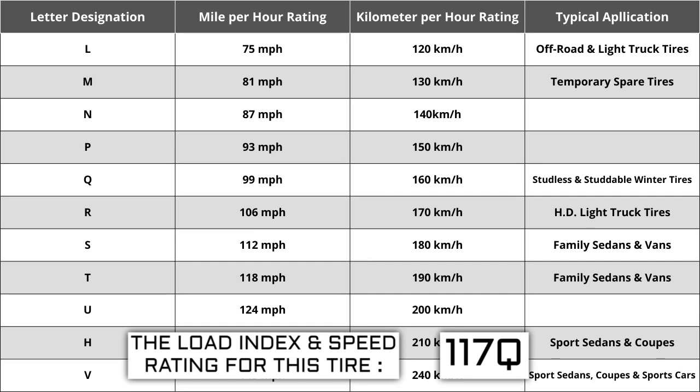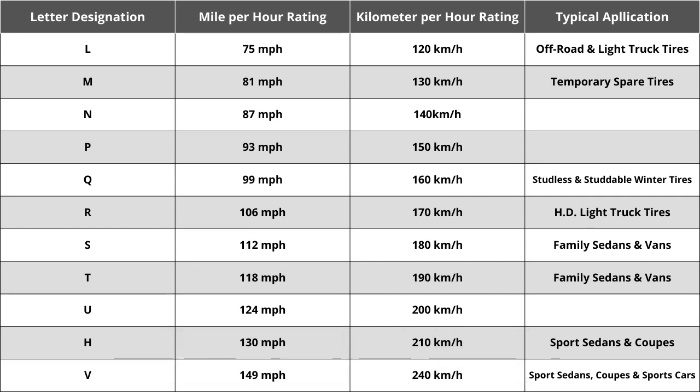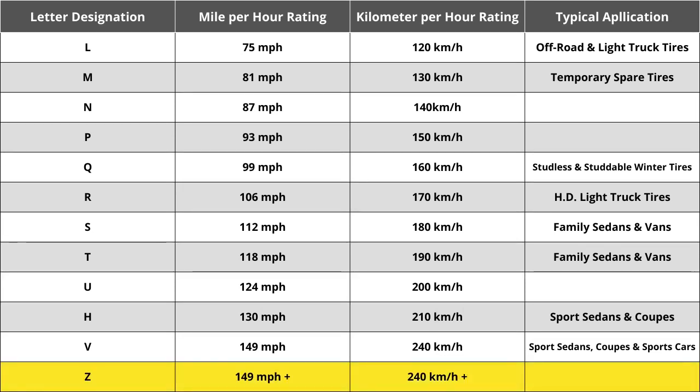High-performance racing tires speed rated 168 miles per hour or higher are marked ZR. Originally, tire speeds were just S, H, or V, S being the slowest, H being the middle, and V being the fastest. Over the years, as tire speeds have evolved, for whatever reason, H has always remained the same, 130 miles per hour. When Z-speed rated tires were first introduced, they were thought to reflect the highest tire speed rating that would ever be required, in excess of 240 kilometers per hour or 149 miles per hour.